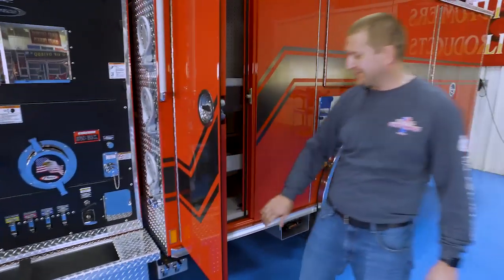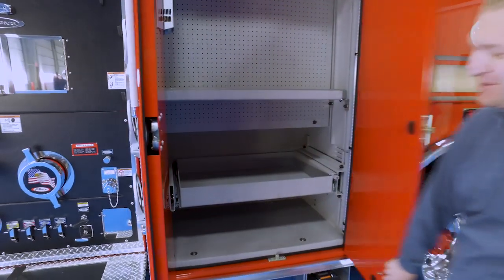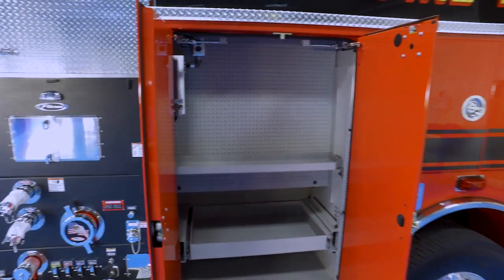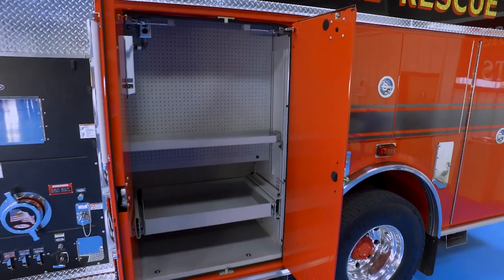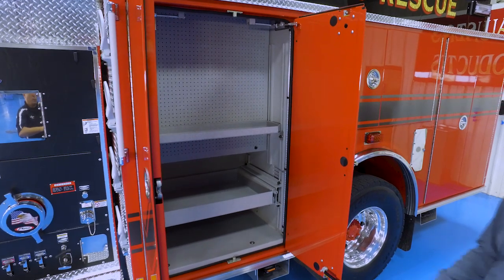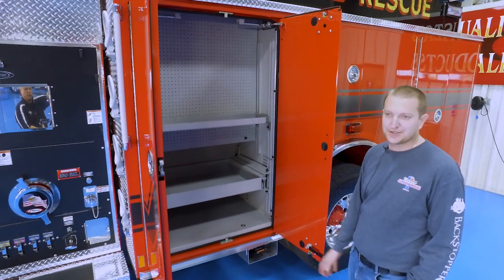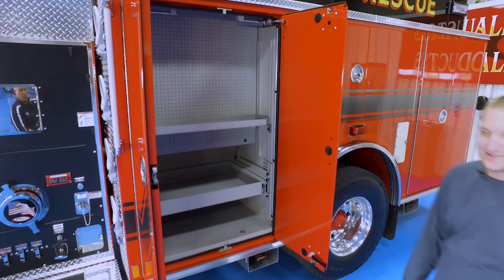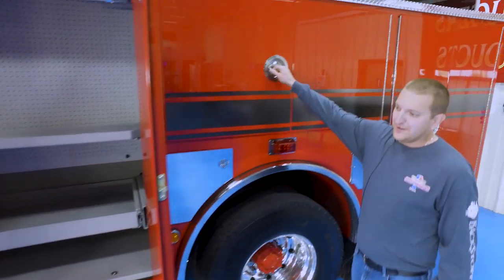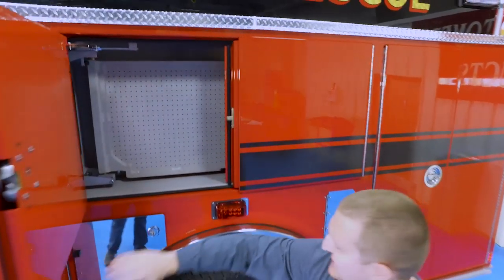Moving to the compartments, again, nothing too crazy. Engineer's compartment, we used to have the slide-out tool boards. After getting the slide-out tool boards, we realized that it kind of limited us on how we mounted our tools. So we switched just to a regular tray and the pegboard to get the tools mounted.